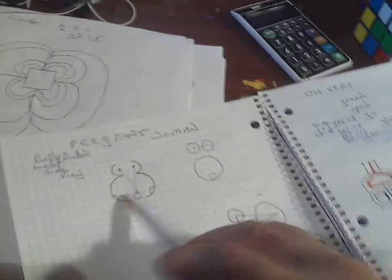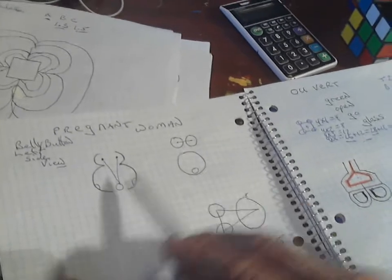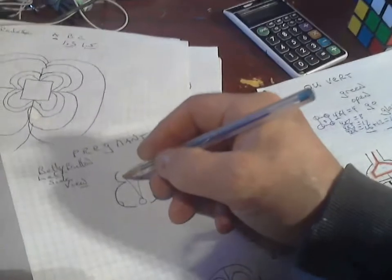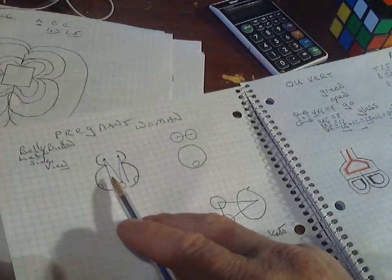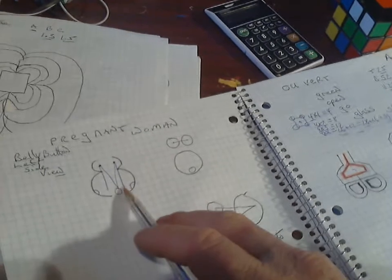But it has to be 2 pregnant. If I was showing that thing with the pregnant women before, the pregnant woman from the front, her 2 breasts, and the pregnant woman from the side, B and B, 1331. Why? That's why. The left side, the right side, and from the front, I have to show all the ways.